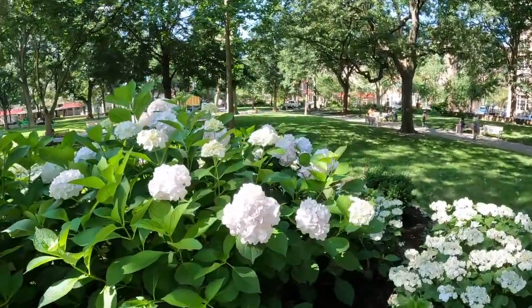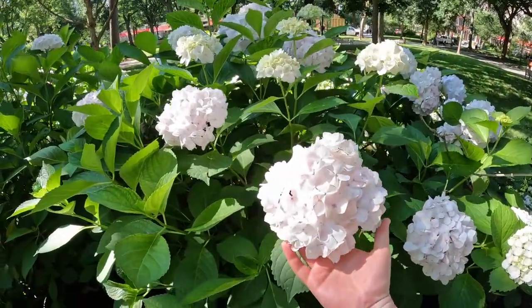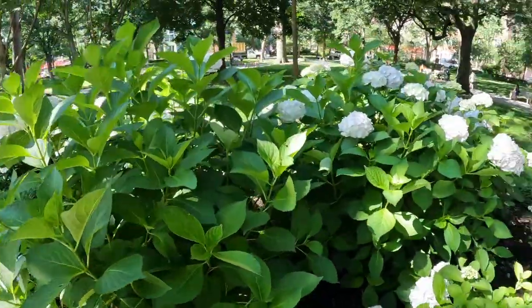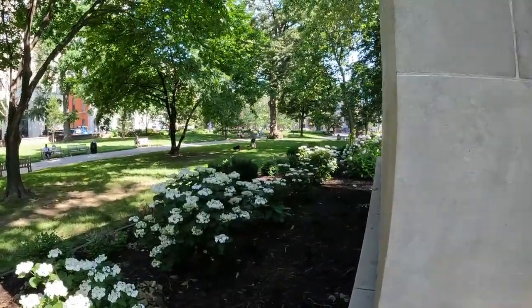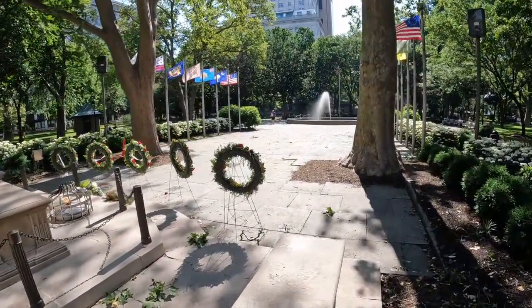Oop, there's a bird running beside me. Look how huge these are. These are almost white, and honestly, I do love a white flower, but it does look like it has just a little bit of pink showing through. We've got some more hydrangeas here behind the memorial.